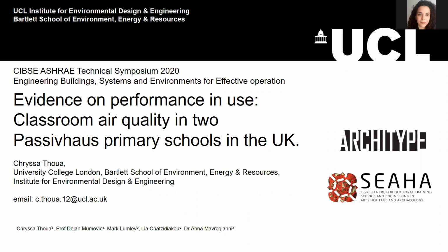I am an architect and a research student at UCL, Institute of Environmental Design and Engineering. My research project is a collaboration between UCL and Archetype Architects, who are a CIHA project partner. I am going to present a small paper on evidence of in-use performance of two passive house primary schools in the UK in terms of classroom air quality.